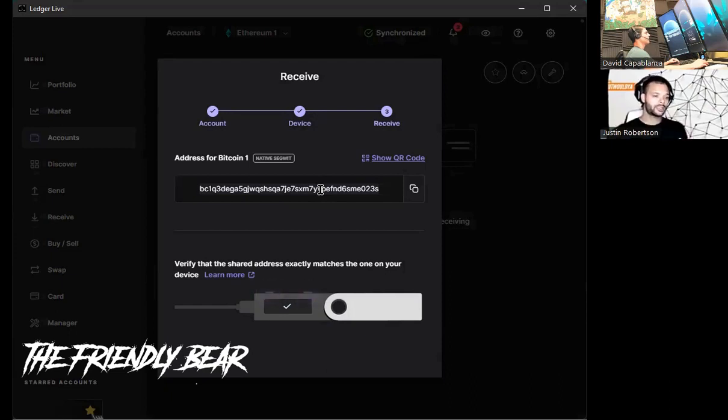So that address is just your public blockchain address. Anything that comes to or from that address ending in 023s would be known as coming to or from you. I see. And then I can make as many versions of how many different ones I want. Of course. And then there's also these things called mixing services, right?